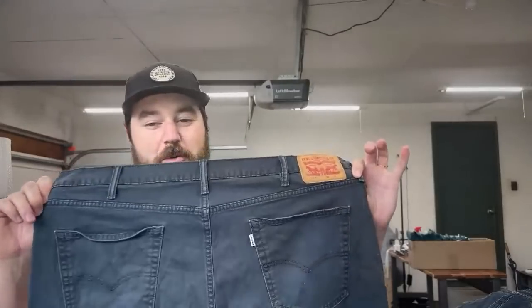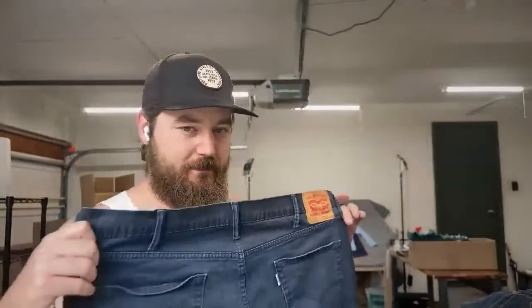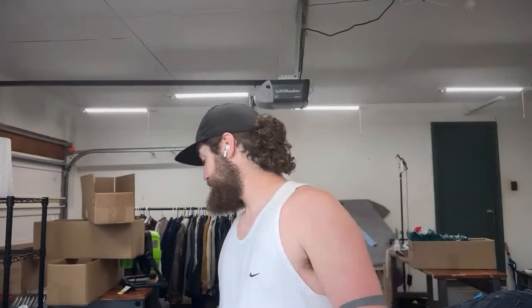All right, I paid $4 for some Levi's 541 stretch, kind of in between jean and chino pants. Honestly, I just kind of tried these out. I heard that 541s are selling decently, and then I started picking them up and sold a couple. So those are kind of experimental.